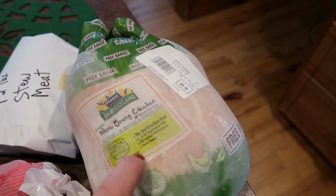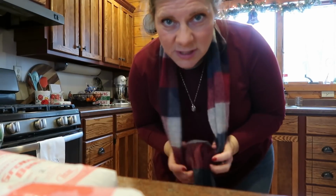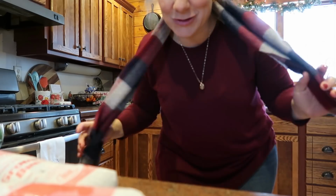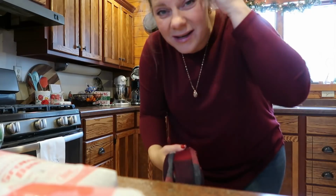I'm thinking I'm probably going to put it in the Instant Pot for about 40 minutes, seeing that it's frozen. Okay, first off, we're going to have to lose the scarf. I don't know about you, but I put scarves on in the morning, and I have it tied funny because I was doing laundry and it kept falling into the laundry. But anyway, I have to get rid of the scarf, one, because I'm going to get too hot, and two, because it's going to get into my food.